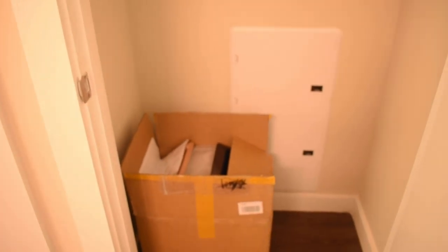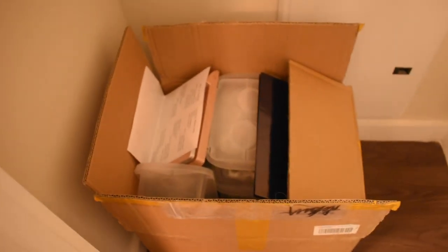Okay. Then we have a closet, a coat closet, which I'll probably use for like my merch and in the wintertime actually put, you know, coats in here. But I have all my 50 Shades stuff, and once my merch comes in, it'll be in here.